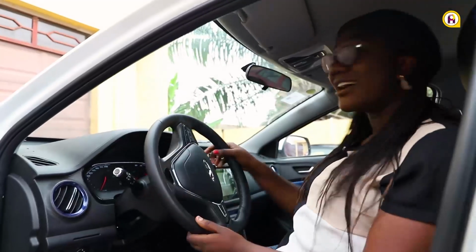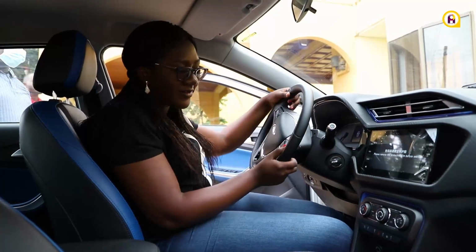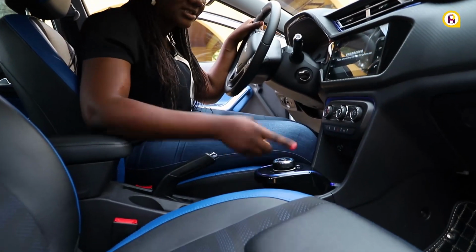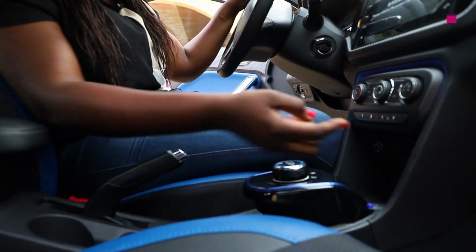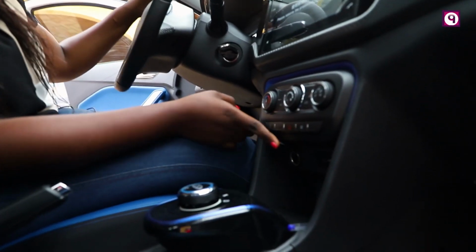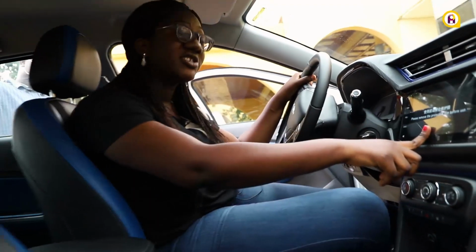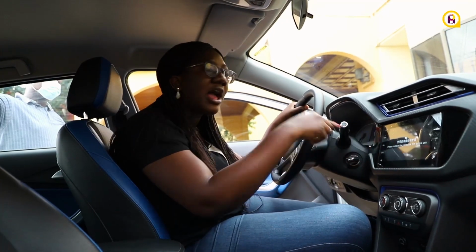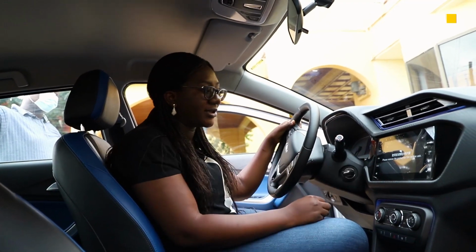So that's how the inside of the car is. The steering is very smooth, but it doesn't come with any gears. Just like modern cars, it just has reverse, neutral, and drive. It has charging ports for your phones and a USB. And this screen is actually Android, so you can connect it directly to your phone, whether Android or iOS.